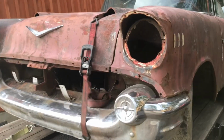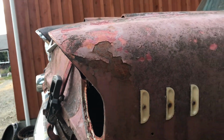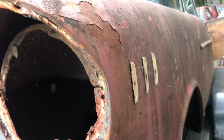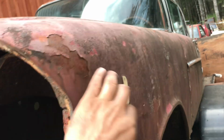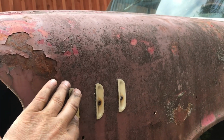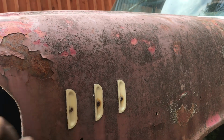It's got these louver trim pieces on this side, but they're just screwed on. It does have the original holes. I think this is an original fender. Maybe 210s had these, I can't remember. It wouldn't have been gold though. 210 would have been silver.